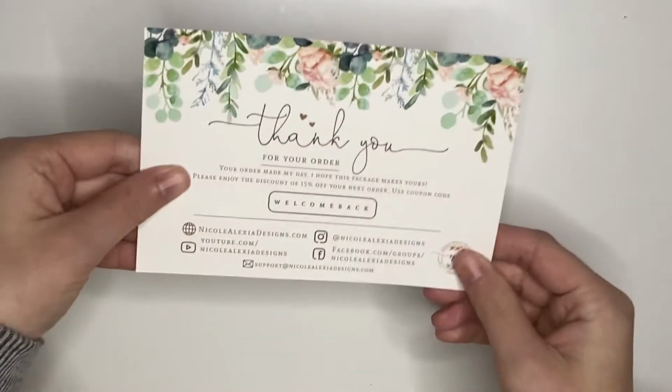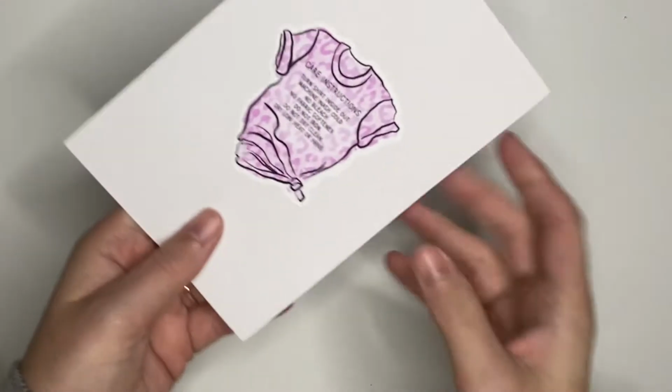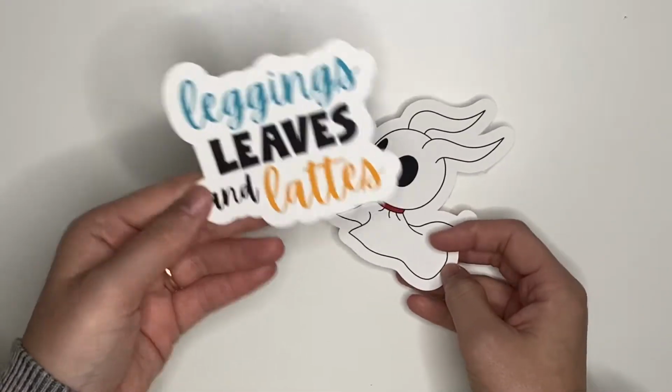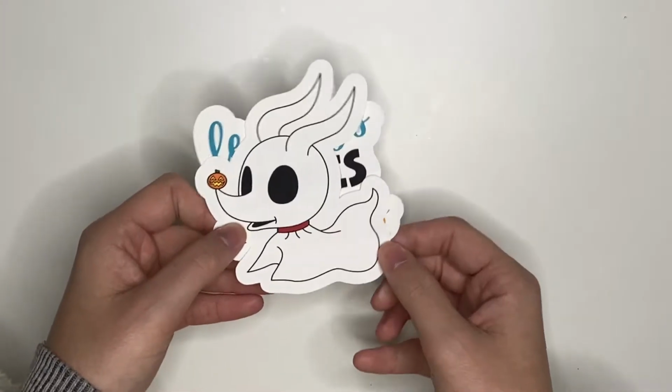Next, I have my first ever order from Nicole Alexia Designs. I bought a sweatshirt. There is a thank you for your order and a care instruction card. There's these 2 die cuts, which one says leggings, leaves, and lattes, and then this is, I think, Zero from Nightmare Before Christmas. Won't be keeping those. And then she asked for suggestions for sweatshirts or t-shirts, yada yada. And so I suggested this.